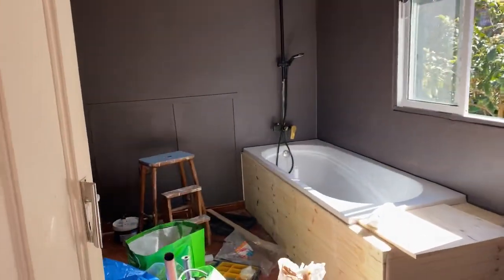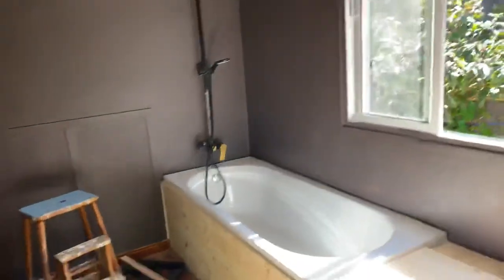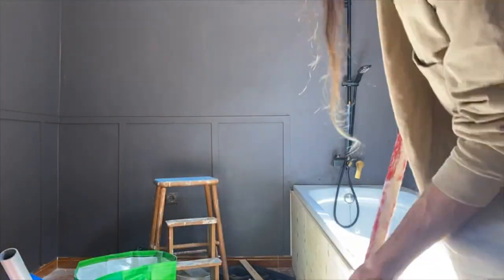And our current project is the bathroom. So I painted it all dark yesterday, and as you can see, it needs another coat, and we are just working on this now.